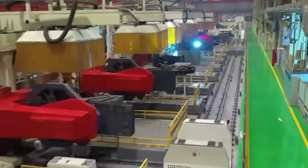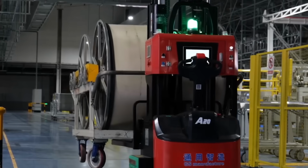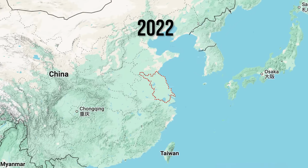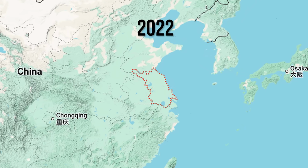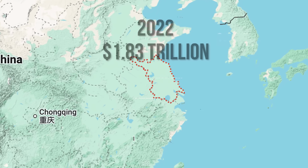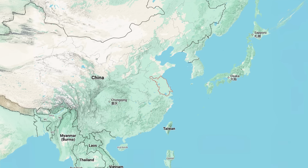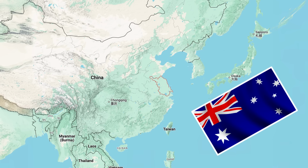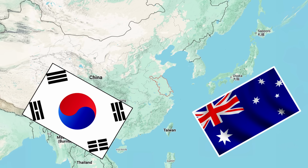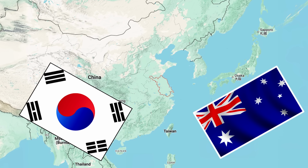To understand why China needed these artificial reservoirs, we need to take a closer look at where they were built. Jiangsu Province. As of 2022, Jiangsu's gross domestic product reached 12.29 trillion yuan, or $1.83 trillion. That, by the way, is the second largest in China, right after Guangdong. In fact, Jiangsu's GDP surpasses that of Australia and South Korea, which rank as the world's 12th and 13th largest economies, respectively. In short, it's an incredibly developed region.